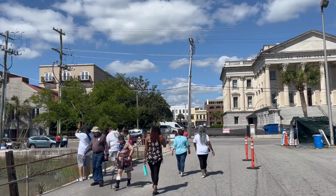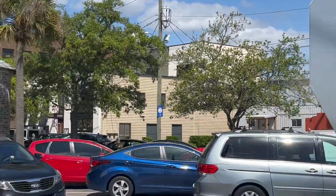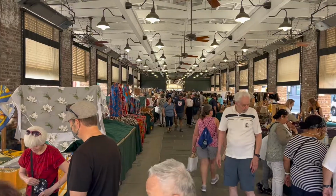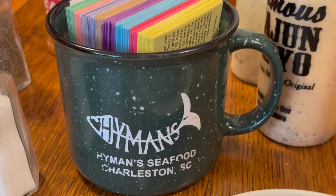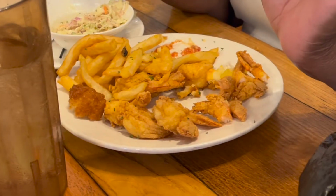After a day and a half of sailing, we arrived at the first port stop, Charleston, South Carolina. We'd never been here before, and the short walk from the pier to the market downtown presented a southern charm that is unmatched. We perused every manner of souvenir as we made our way through the market to some authentic Charleston seafood at the world-famous Hyman's Seafood Restaurant.